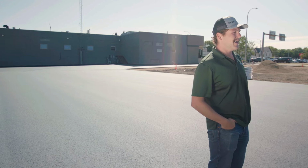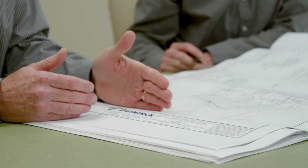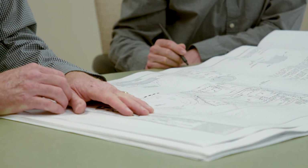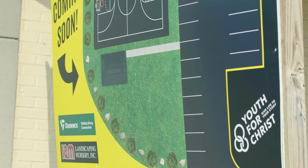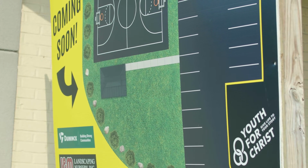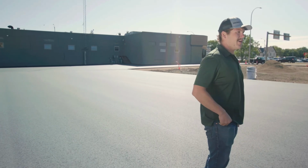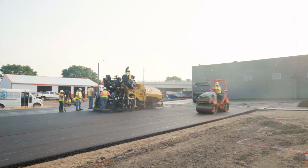So I got my estimator, Mitch, and I ran down here and sat down and we sketched out about three different things that day, and by the time we were done, probably about 10 different versions of this. And what we settled on was a useful green space, so there'll be some seating out here and some grass. I&M is going to come in and do some landscaping, as well as what we're standing on right now, which is a basketball court, and then a renovation to the lot.